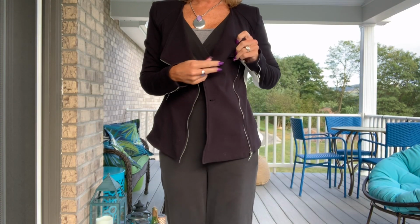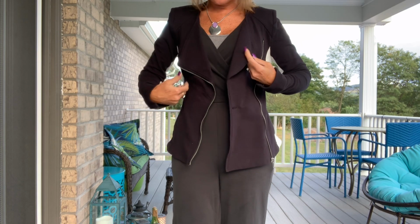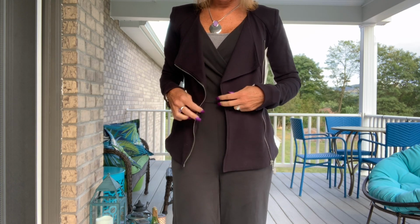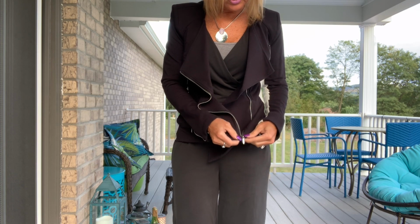Next up, this one is also by INC, which was the first one, yeah. And this one must have been hanging in my closet a little bit crooked, I see, or wrinkly. This one is called the INC Color Block. That's what I'm calling it. It also has an asymmetrical zip.